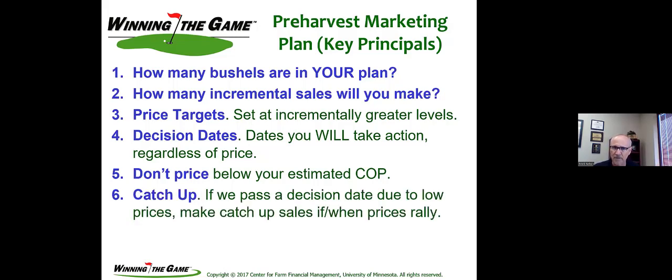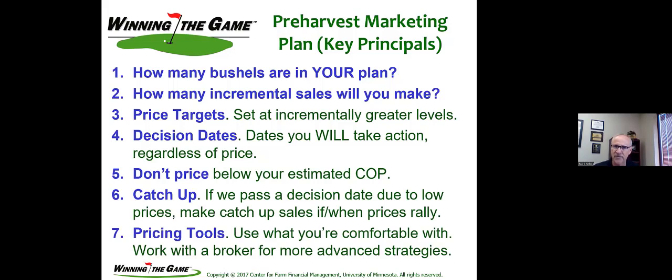Number 6, catch up. Right? If we pass a decision date due to low prices, and we're seeing that in feed grains, make catch-up sales if and when prices rally. And then number 7, pricing tools. Use what you're comfortable with. And if it's a more advanced type strategy, maybe throwing in some options, work with your broker and assess your risk and your willingness to take a little bit of risk. And later on in this presentation, I'll touch on some things that we might look at doing in the post-harvest phase. A bull spread, for example.